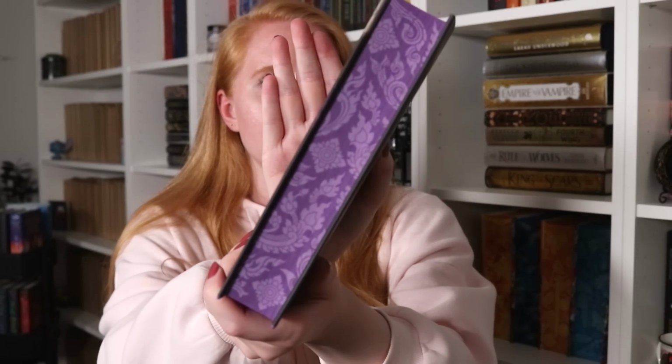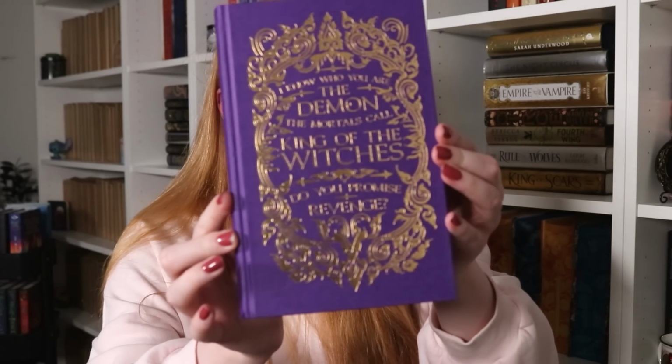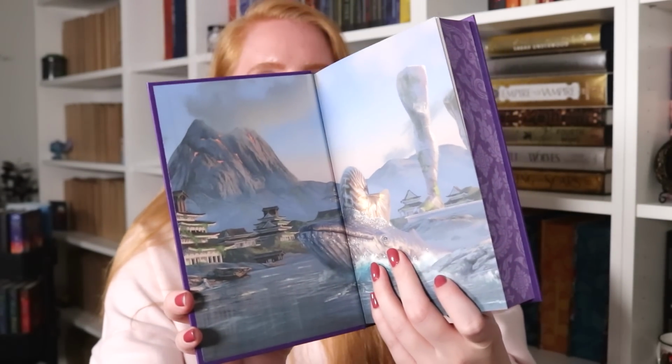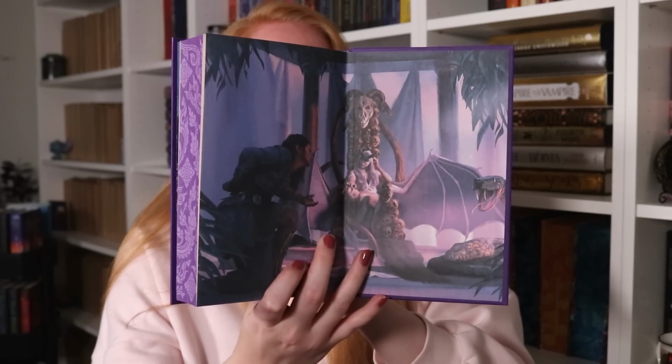So let's start out with an Illumicrate edition, which is Witch King by Martha Wells. This one has a non-exclusive cover, but it does have these very cool purple stenciled edges. We have foil on the naked cover with a quote. We also have end papers that look like this, and in the back they're actually different because they look like this. I've genuinely completely forgotten what this book is about.